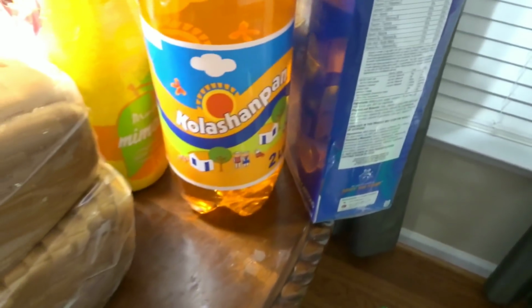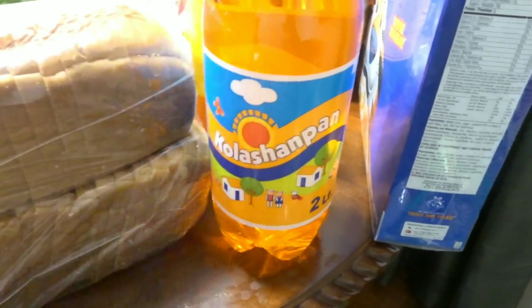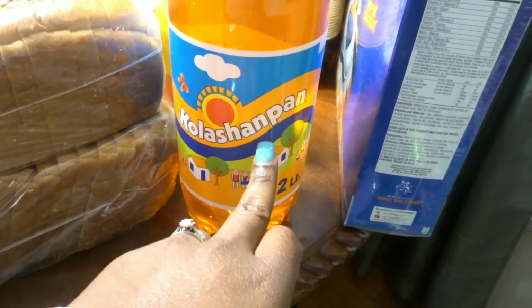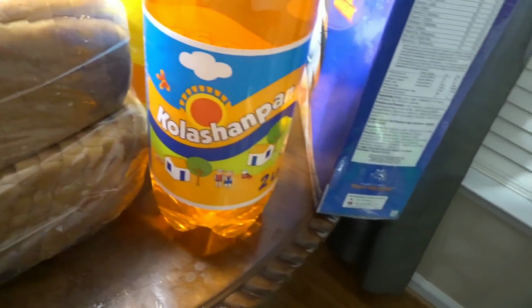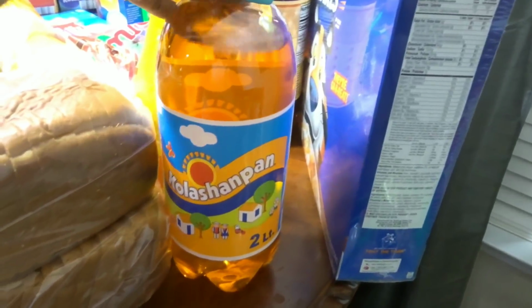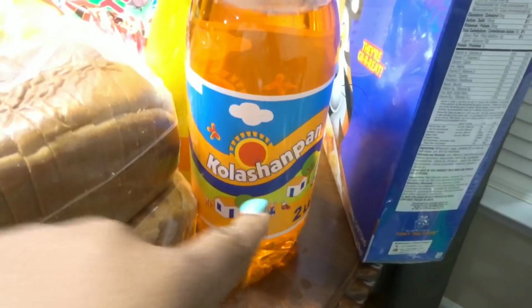I don't know what kind of drink this is, but Walmart had it. I don't know who made it, what it tastes like, but it says cola champagne. So I don't know if this is a foreign drink. I don't know, but it just says that. Like, it doesn't have any kind of name brand or anything. So if y'all ever seen this in Walmart and you guys have tried it before, definitely let me know.